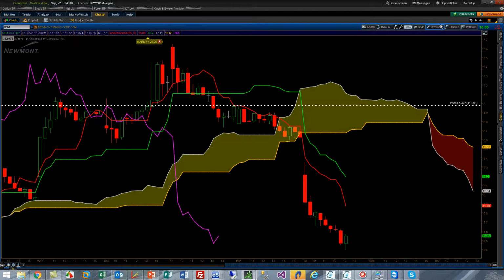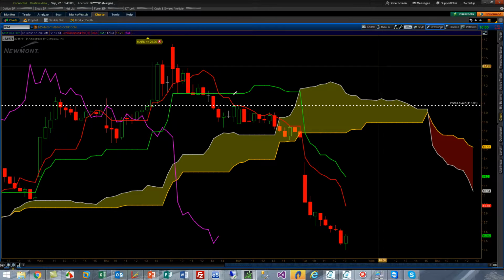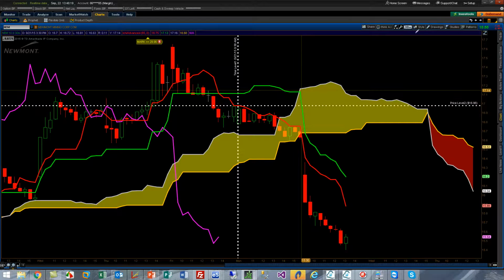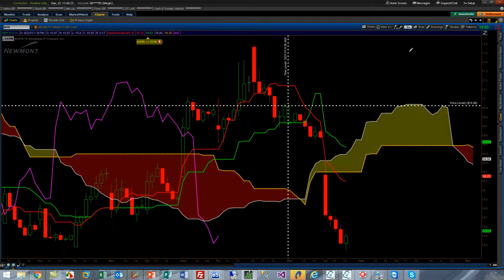And let me draw you a timeline too, so you can see what it looks like at other time frames here. So roughly right about here, we purchased this pretty much the instrument roughly right there. So on a 30-minute it looked like there. On a 1 hour it looked like here.